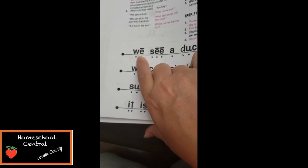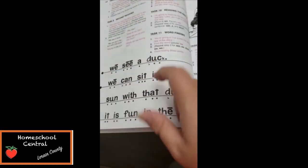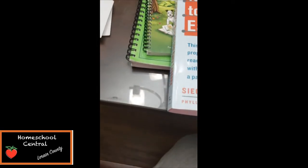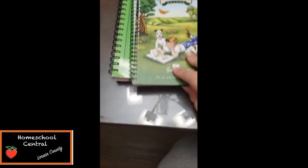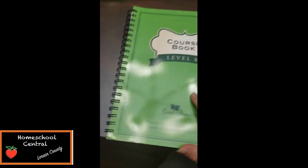It tells her when to use the long vowel. The K is silent, in quotes, silent, duck. So that helped with what she was struggling with, so I went with that. And then she just kind of took off with reading, and so we never actually got into using the Level K book that I have. So this is completely unused.